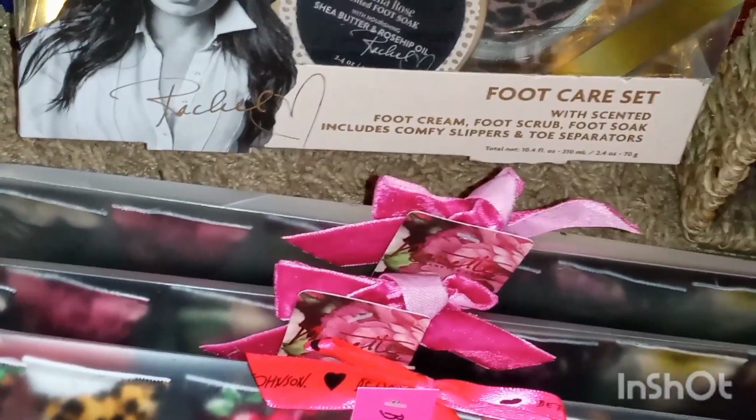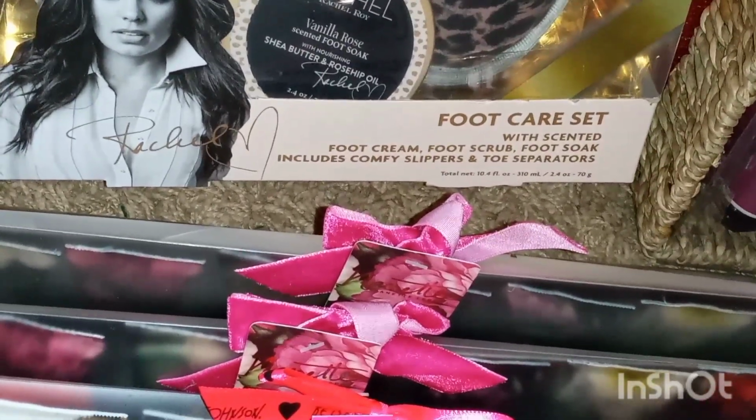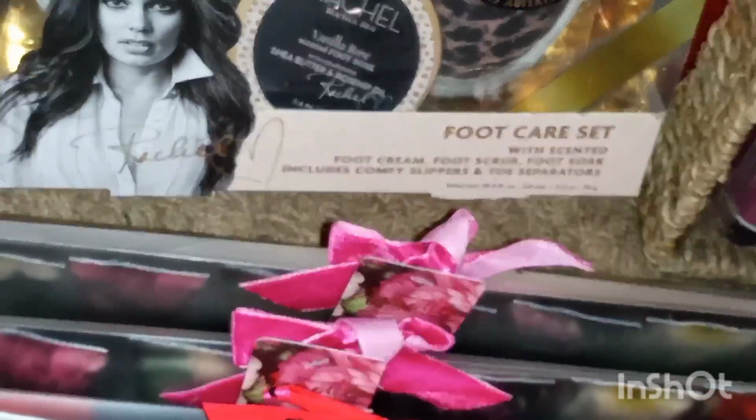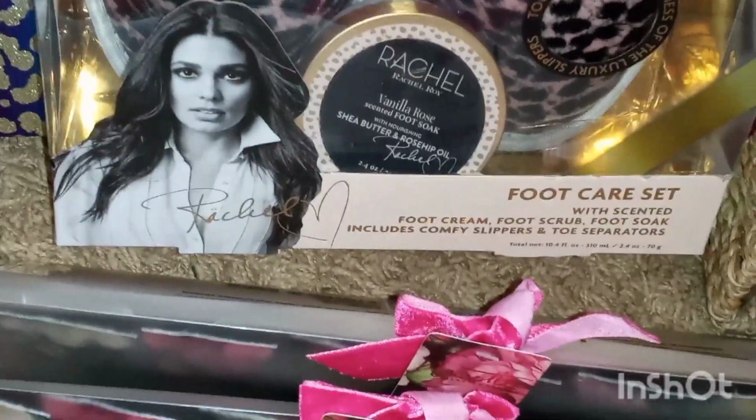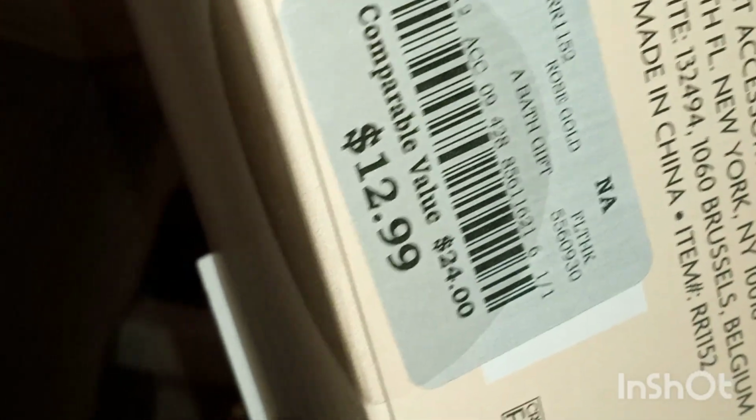These Rachel Roy. This is such a ripoff. Rachel Roy set. This is a foot care set. You have the foot cream, foot scrub, foot soak, and it includes comfy slippers and toe separators. This is scented. This was on the shelf. I thought this was Thanksgiving. I thought this was Valentine's Day, but there's this bow on here. This was actually $2.99. I think $2.99. It was normally $12.99. I have one, two, three, four of them.